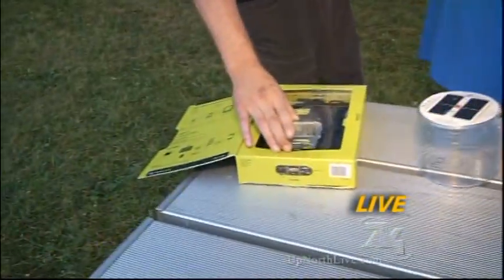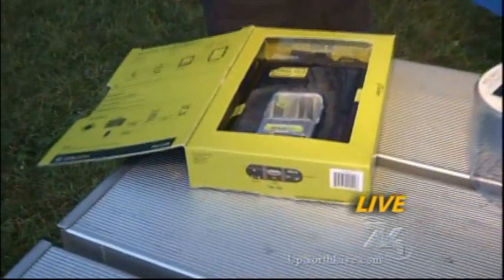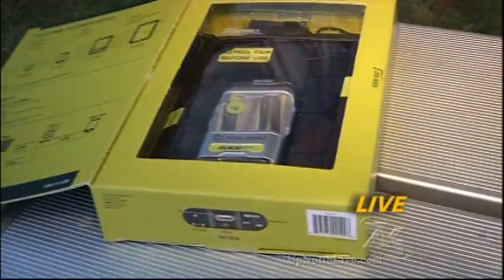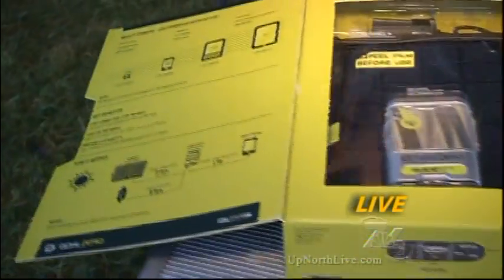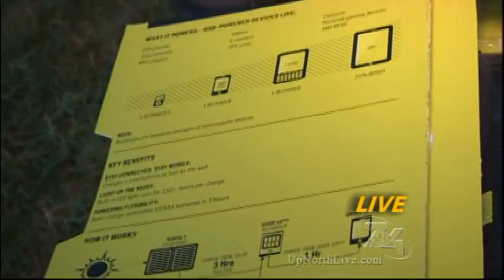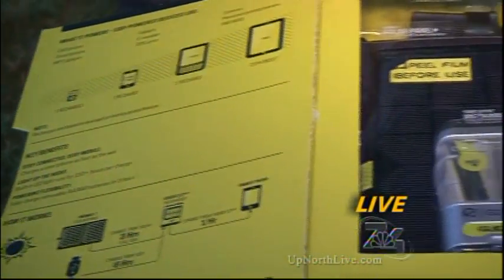Yeah, absolutely. So the first thing that you kind of see here is a solar panel charger. What's nice about this unit is the fact that it comes with a rechargeable battery pack. So you can charge the battery pack pre-game before you go out onto the adventure, and then you can also trickle charge directly from the panel itself. So you got two different options to actually charge your devices when you're off the road.